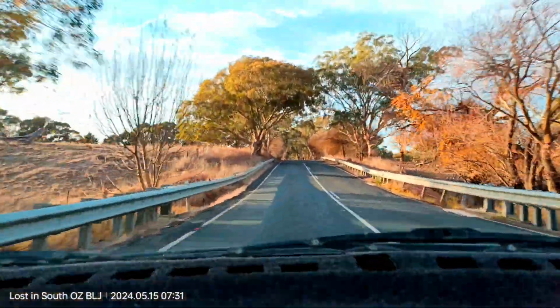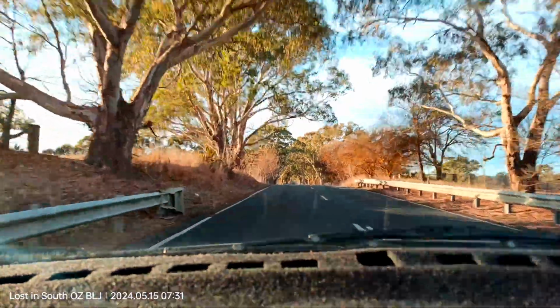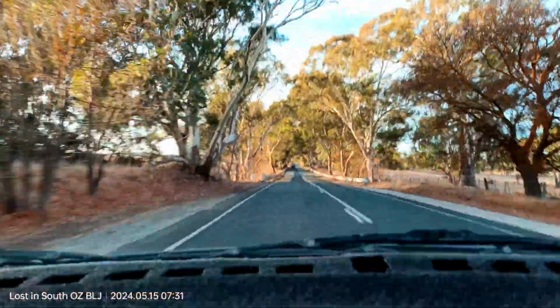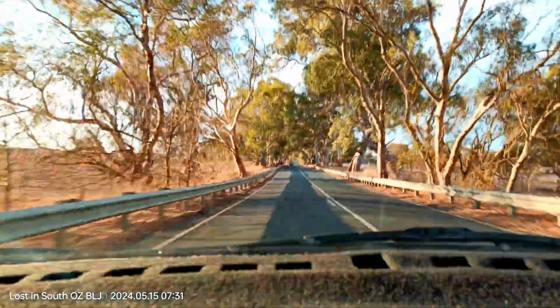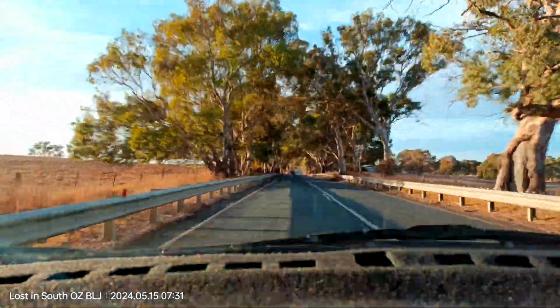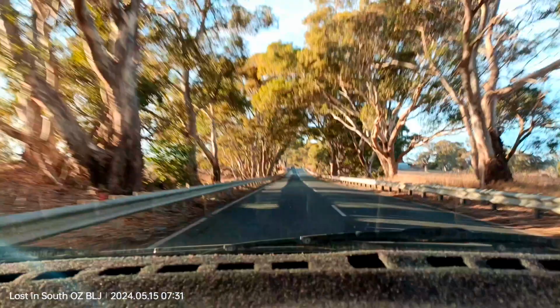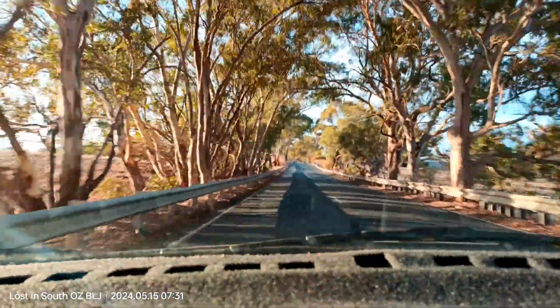Brakes. 2 kilometres, we've got a left turn. Yep, let's try not to miss too many turns. The last road trips we just went sailing past all our turns. Got too busy talking.